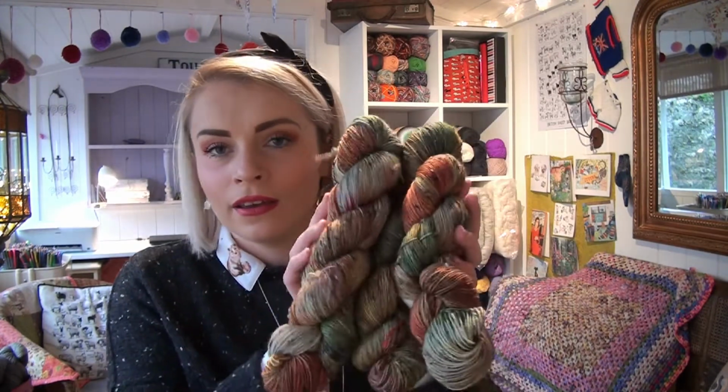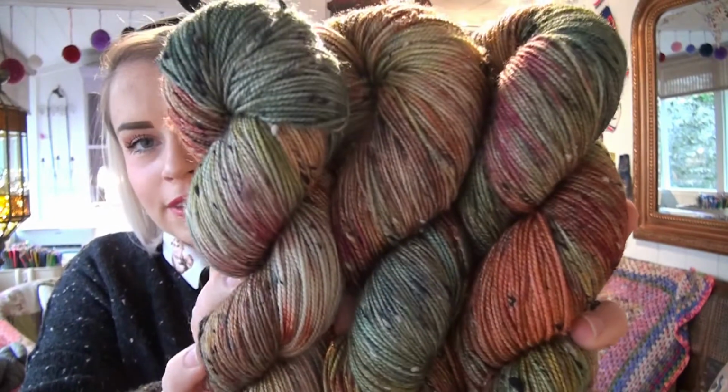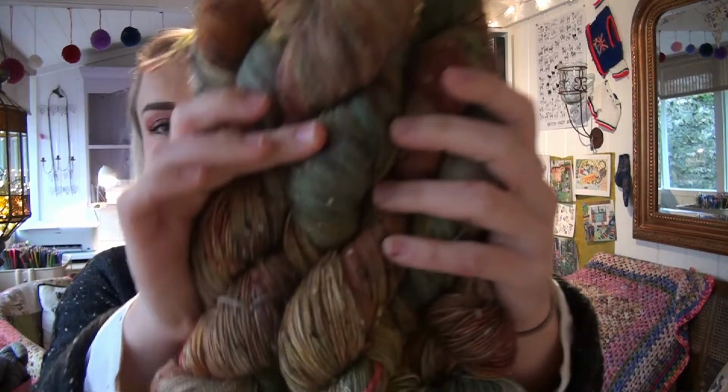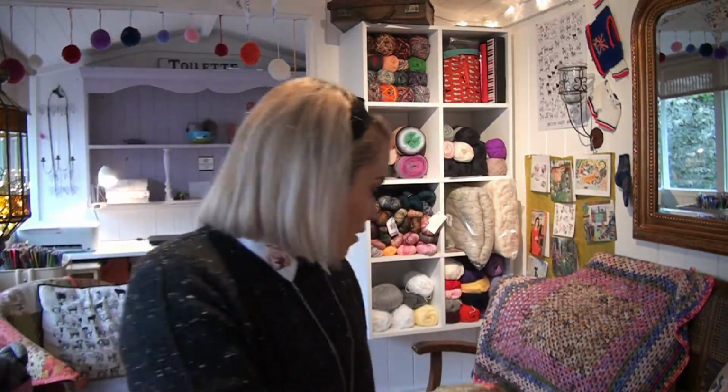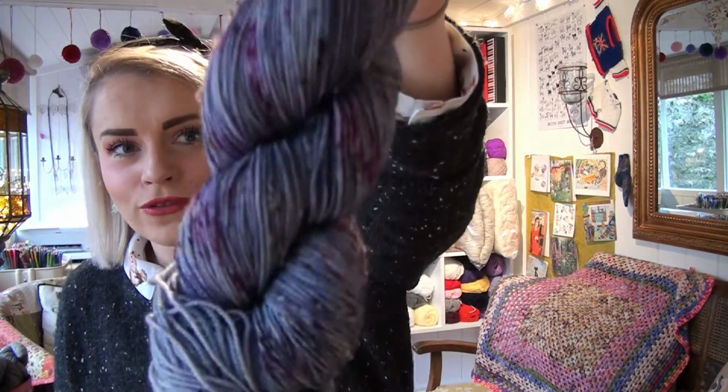I haven't got much wool in my shop left now. I had a bit of a sale the other day, so I've only got a few things, but I have got the Hazel Catkin Fairy, and that's on a Donegal base. I love that. That'll make a gorgeous top. I've got the Michaelmas, one skein left of the Michaelmas Daisy Fairy, and I love that.